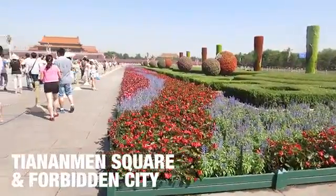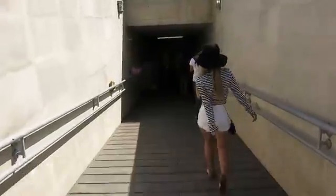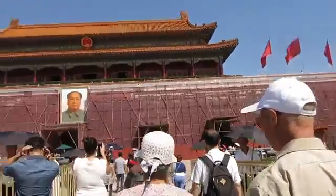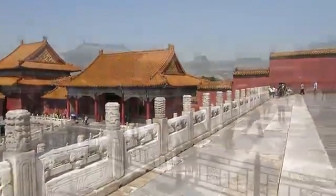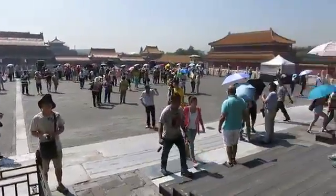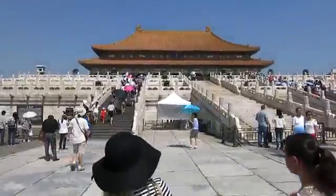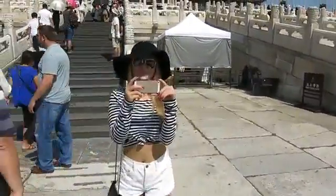Beijing is known for the Forbidden City and Tiananmen Square. This place is huge. It has lots of tourists and no shade, so make sure you wear sunscreen and a hat. The Forbidden City was the imperial palace for emperors and the royal court. This compound is no joke, you guys, and the more you walk, the more everything starts looking alike.